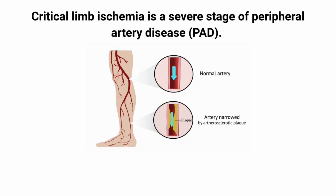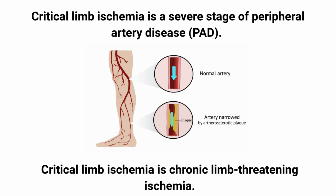Critical limb ischemia is a severe stage of peripheral artery disease. Peripheral artery disease occurs when a fatty substance called plaque builds up inside the arteries and restricts blood flow. It is harder for the muscles and tissues to remain healthy and strong or to heal with limited blood flow. Another name for critical limb ischemia is chronic limb-threatening ischemia.